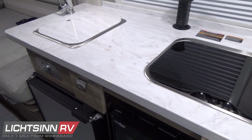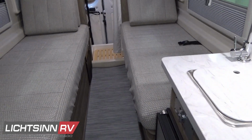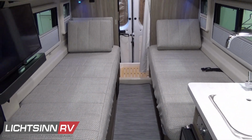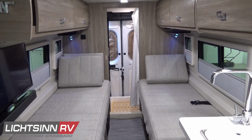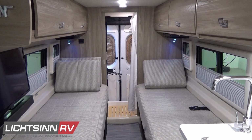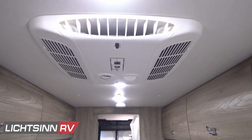So a large kitchen or galley area here in the 59K. To the rear here, twin bed setups that convert to a flex bed setup. Full banks of overhead weathered teak or walnut cabinetry are included on each side, these being the weathered teak, again all paired up with the blue soft goods collection.